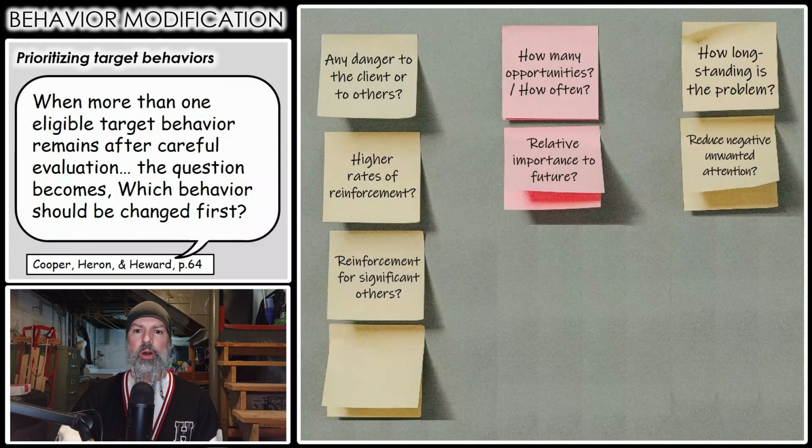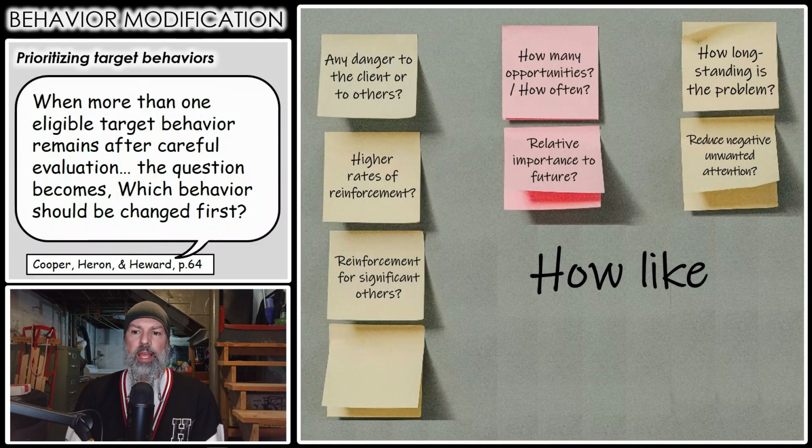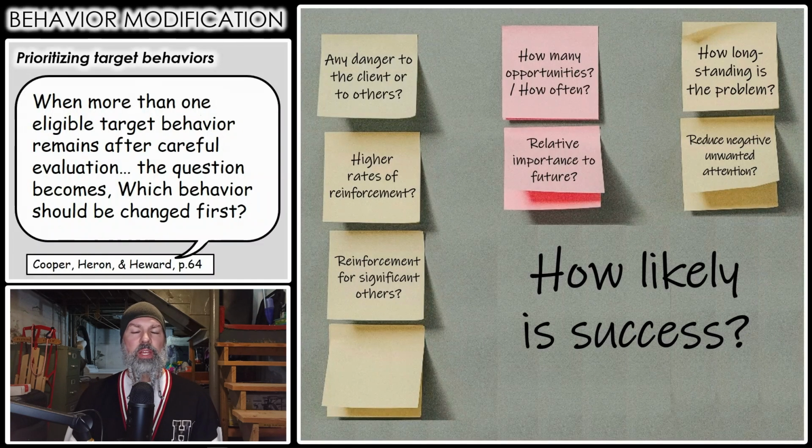All right, 2 more to go. Number 8, how likely is the success in changing this target behavior? So some behaviors are more difficult to change than others. So we want to take a look and prioritize high success behaviors, behaviors that are more likely to be successfully changed than behaviors that, just because of their nature, are least likely to be successfully changed.